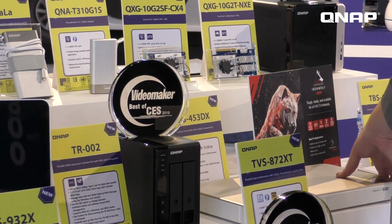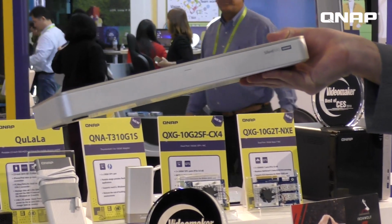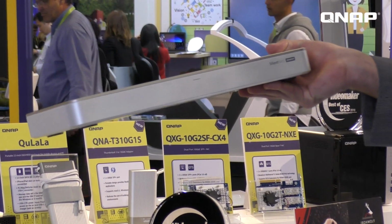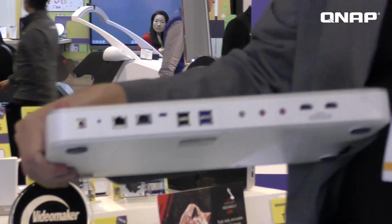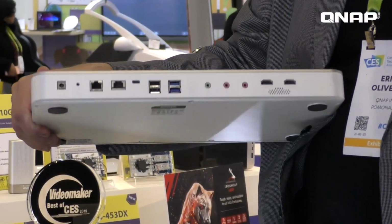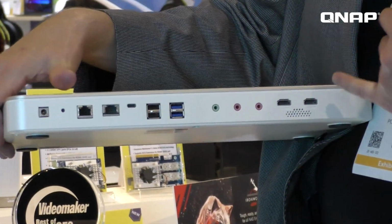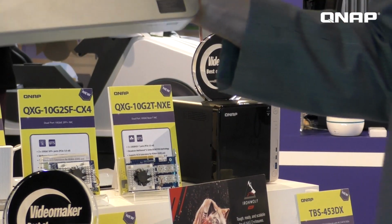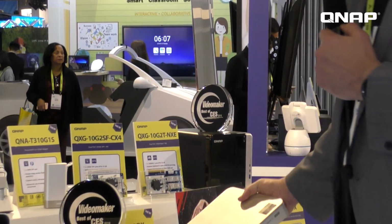HS-453DX, which is our silent NAS. This is a 2-bay NAS. It has 2 drive enclosures in the front, hot swappable. You can put up to 12 terabytes per bay. What's cool about this, distinct from the previous fanless NASs that we have to offer, is that this has a 10 gig port, also network ports. We have a couple of HDMI ports and USB ports as well. So pretty cool NAS, multimedia. You can run Plex on it.